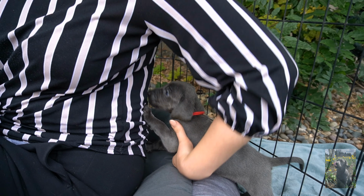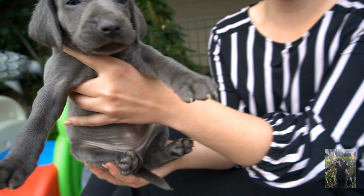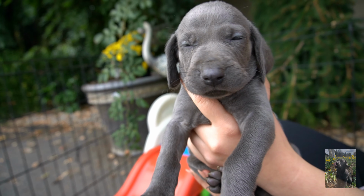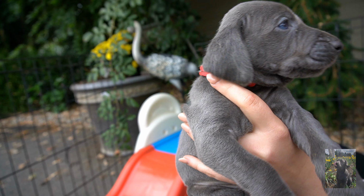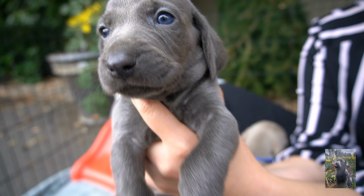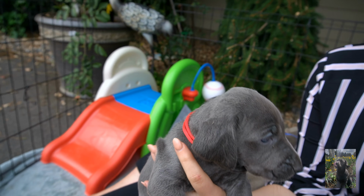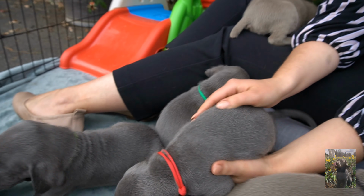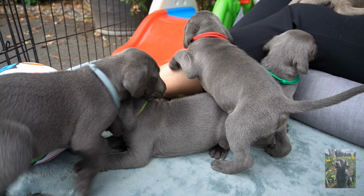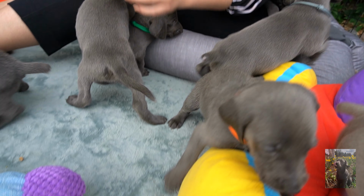Who is here behind me? Who is this? This is a girl. One of our few girls. Her name is Ricotta, and she is a blue Weimaraner. Just look how pretty she is. She's shivering. Fall is slowly approaching, and it's getting more chilly. Oh, by the way, this is the first time we are outside. They're enjoying the fresh air.